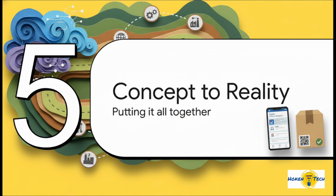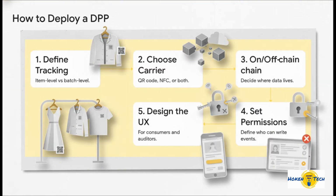So now that we kind of get the tech, how does a company actually go from this cool idea to a real working digital product passport on its products? Well, there's actually a pretty clear roadmap. For an industry like fashion, it really boils down to 5 key steps. First, you have to decide what exactly you're tracking, every single shirt or just a batch of them. Second, you pick a carrier.